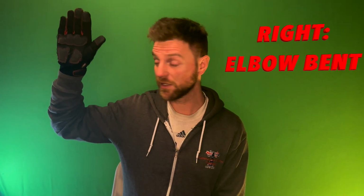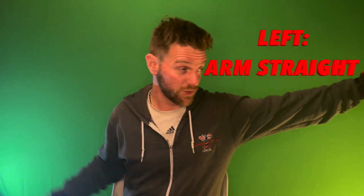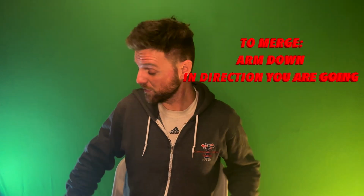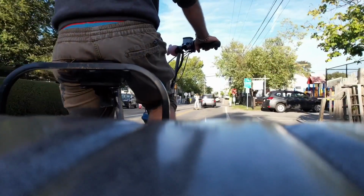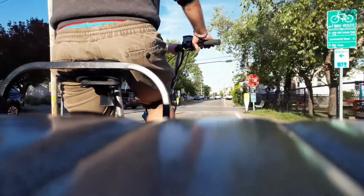Hand signals, right is like this. Left is straight out. You can use either hand or either arm. To merge, you go down this way. And to stop, make sure that you're using these during the daytime, as blinkers cannot be seen as easily during the day.